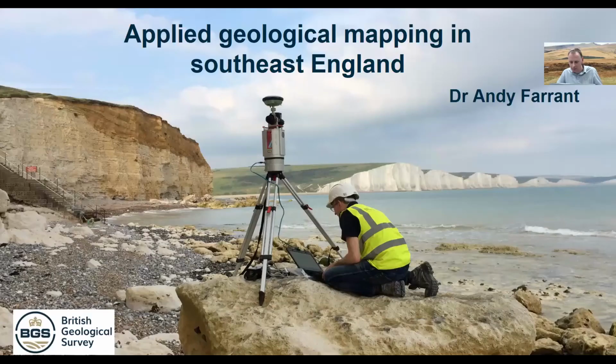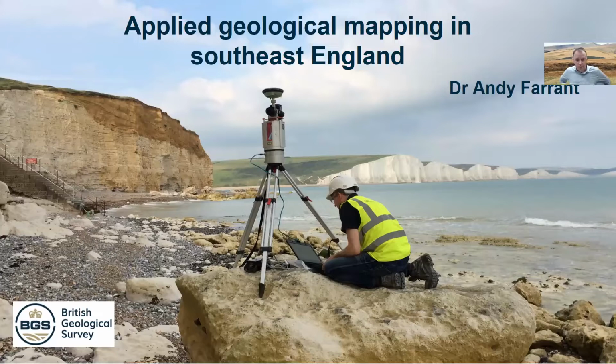I hope you can all see my screen okay. A bit of background. My name is Dr. Andrew Farrant from the British Geological Survey. I'm employed as a geologist at BGS. I've been here about 25 years now. My role is principally as a field geologist, mapping not just in Southeast England, but also various other places. I've worked both in the UK and overseas, particularly in the Emirates.